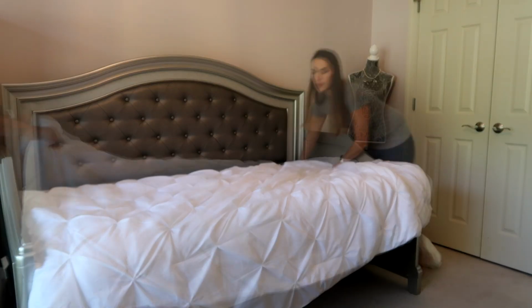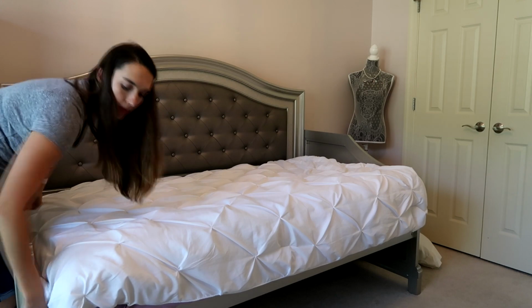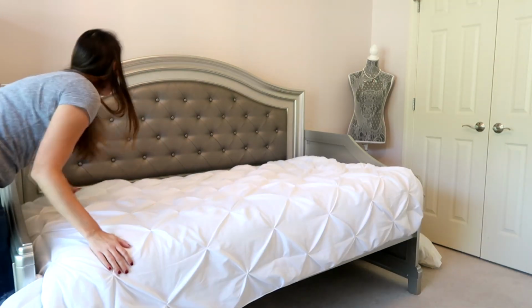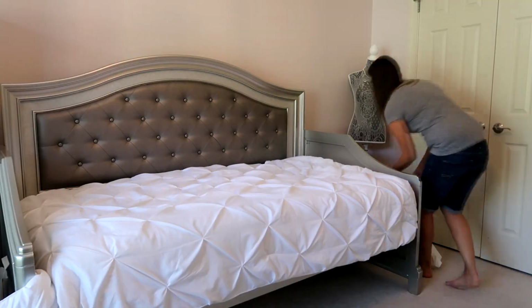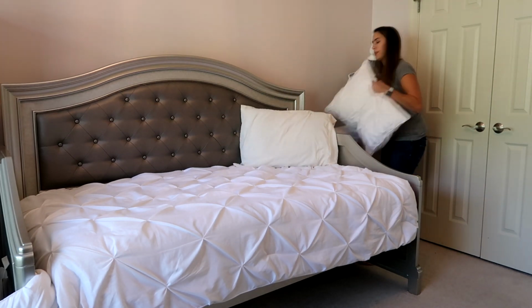I don't know if y'all have a day bed like this, but it's so hard to put the sheets on and off and the comforter on and off. It takes a little bit more work to get it in and tuck it in all the right places, but it turns out good.